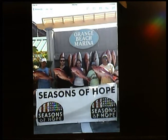All right, now here's one fishing. Orange Beach. Yeah, that was a good trip. That's some nice fish. When was this? That was last summer. We took a wounded warrior. He had both legs blown off, and a girl with cancer was on that trip. Okay. They had a very good trip.